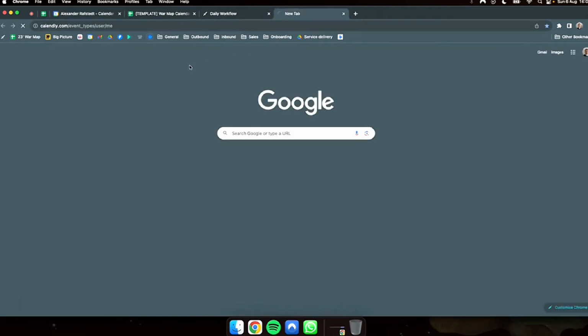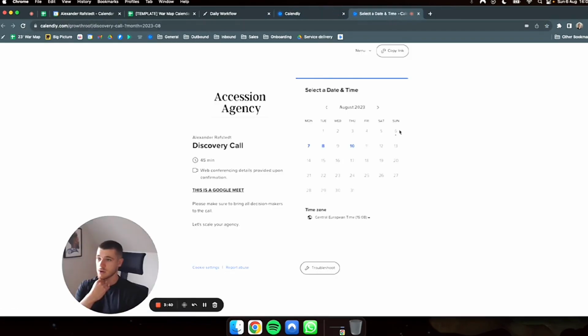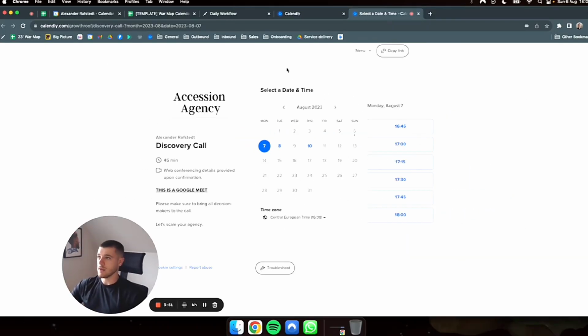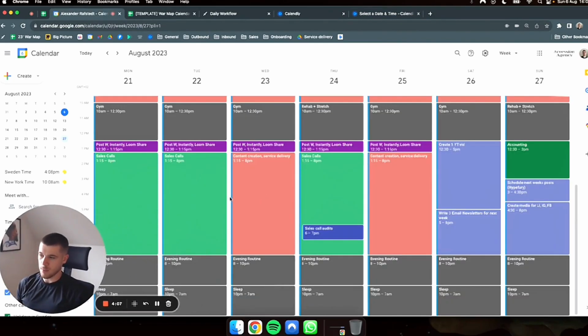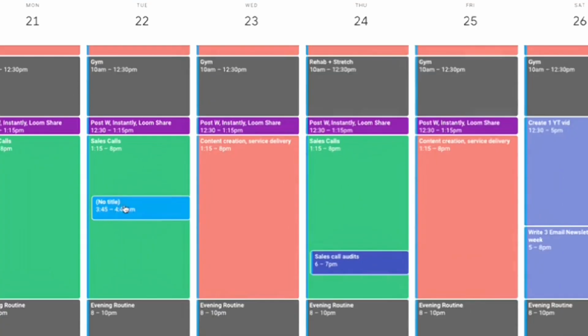Let me show you an example of this. If you go to my Calendly right now, we can take a discovery call. Let's say we wanted to book for Monday, these are the times that are available. Again, these are the times available in my calendar, because I have connected my calendar to Google Calendar. I just think that's much easier, so that when I block out times here, for example if I have a dentist appointment or something like that, I can just block that out and name it so that no one can book this time.